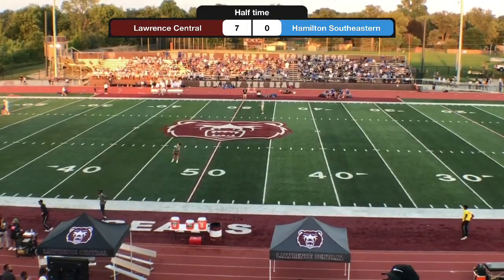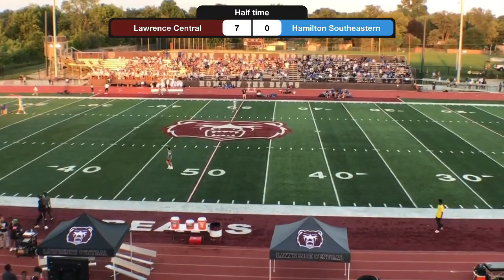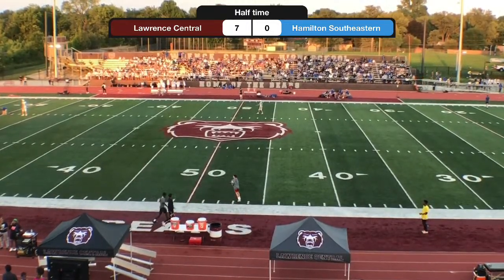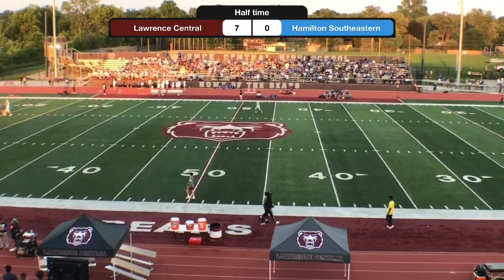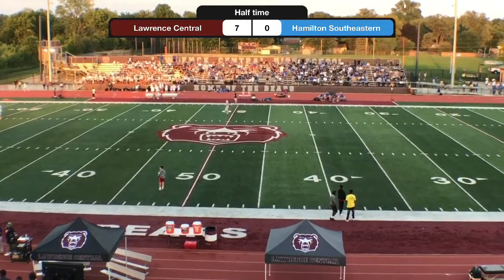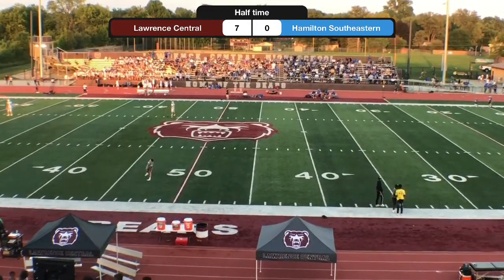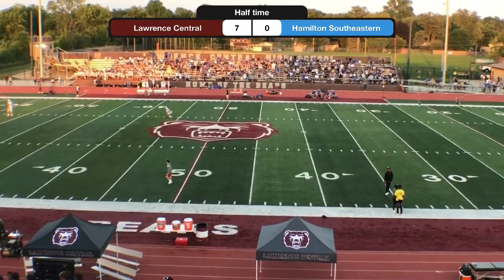We have a big game here, Warren Central at Center Grove 8-7. That is actually in the second quarter as well, so a very close game over there at Center Grove. Noblesville is leading Mount Vernon 29-21 in the second quarter. Mooresville up 21-6 against Bloomington North. And we have Brownsburg up 14-6 against Ben Davis. They are in the second quarter as well, so a close game there.